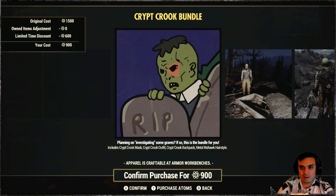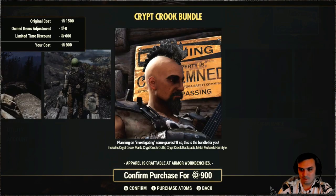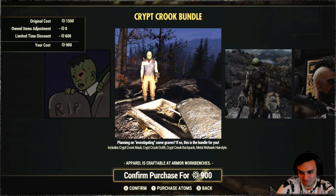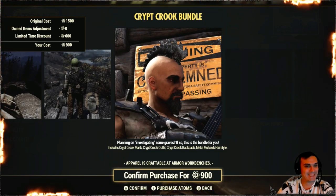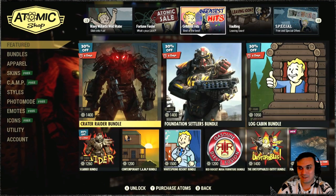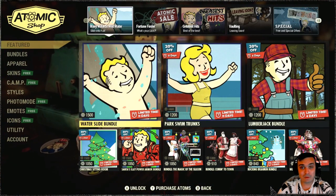Then we got the Crit Crook bundle, which includes the Crit Crook mask, Crit Crook outfit, Crit Crook backpack, and a metal hawk hairstyle. Crook, crook. Yeah, I do apologize, man. Sometimes I do mispronounce stuff because I am from Ukraine, you all know that. But anyway, that's pretty much it.